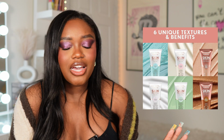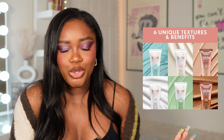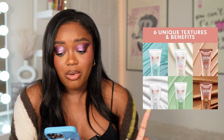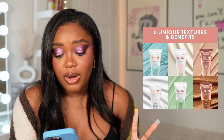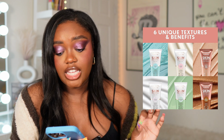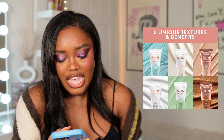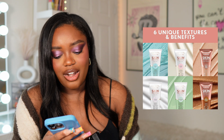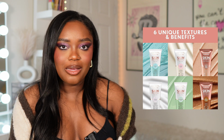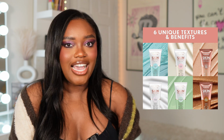CoverGirl said, you guys want dupes, we'll give you dupes. Listen to these 6 primers they're coming out with. We're getting a sticky grip primer, a velvet blur primer, a jelly opal glow primer, a Jelly Bronze Glow Primer, a Cashmere Calm Primer, and a Plush Plump Primer. And here's the gag, because we know CoverGirl gets pretty up there with their prices. These are all $10 each. Yeah, we love to see it.